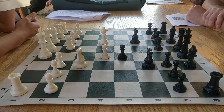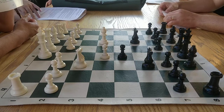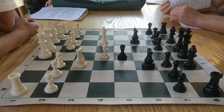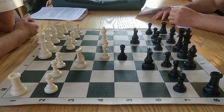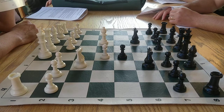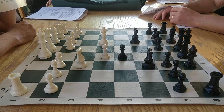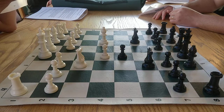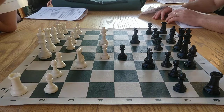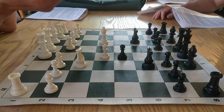So it's really, really developed. A lot of theory has been developed in the last maybe 30 years or less. But it's so deeply analyzed that, like I said, you can look up any line you want. The moves go 20-something moves deep a lot of times. If you want to play this line, look it up. The short lines, obviously you need to know every concrete line. There's no doubt about it if you want to play all these short lines.